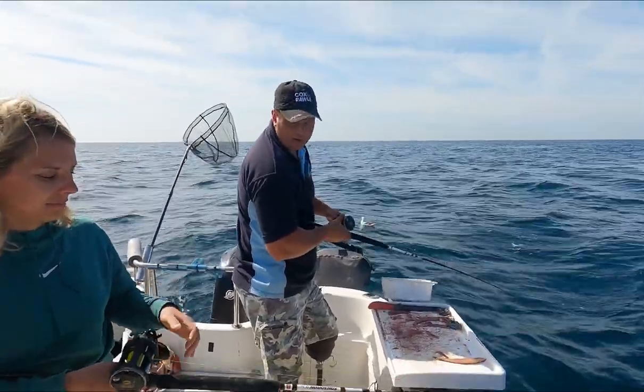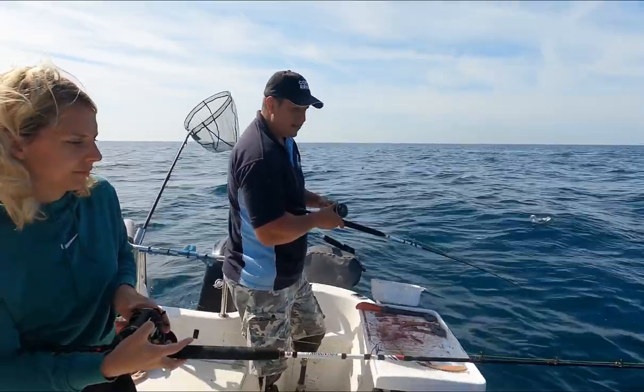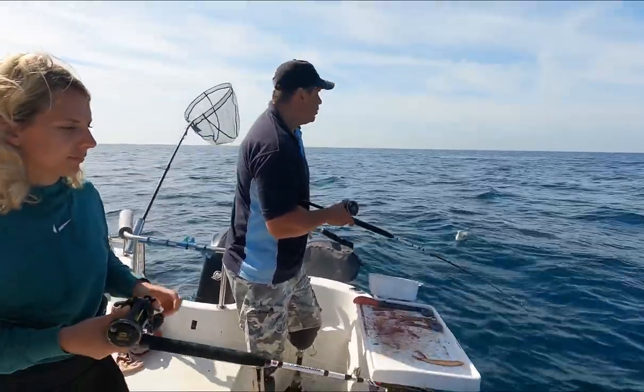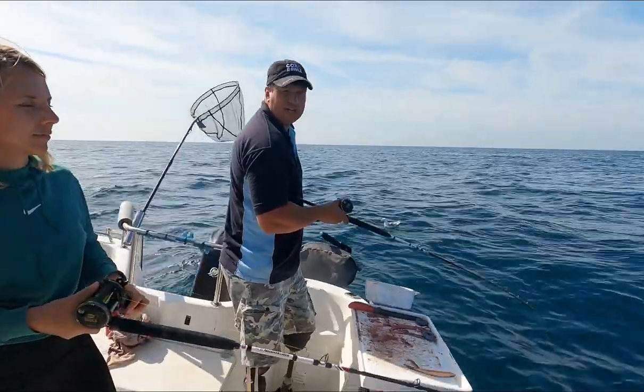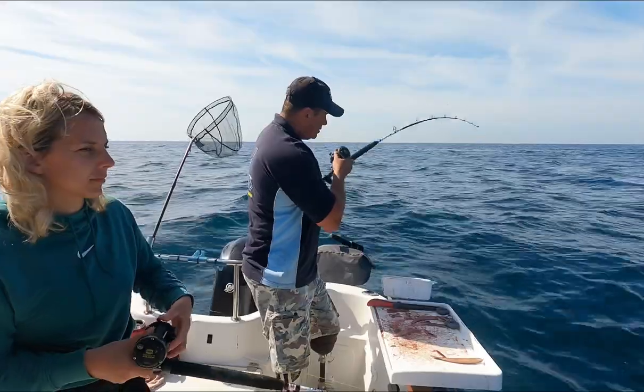Get a little bit of line off. Don't reel up. It's the last thing you want to do. You need to let a little line off in a minute, baby. Yeah, the proper bite, properly yanked the rod down. The wind's dropped right off now, so it's a lot easier to control the drifts. Earlier on, it was becoming a nightmare. Ooh, had a bite then.